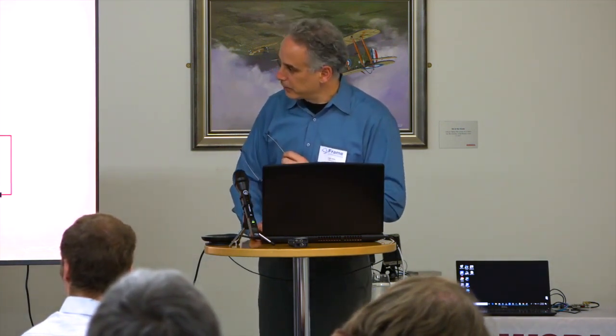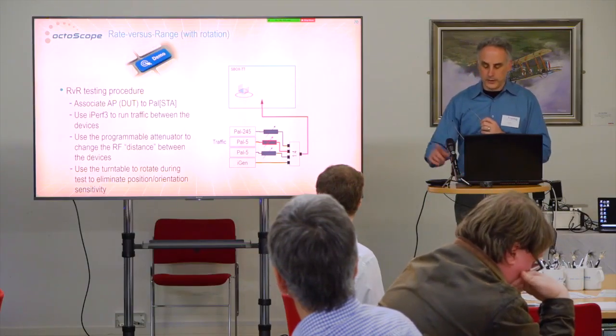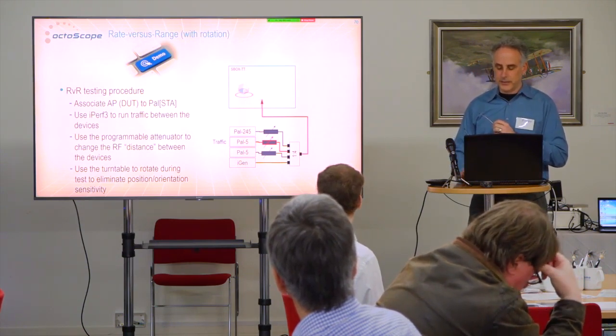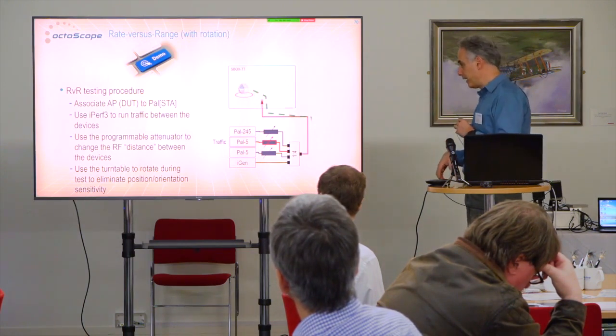So what we're going to show you, just to end the day, is a really quick test where we go back to the beginning, the rate versus range test. But this time we're just going to add the turntable into it. So you can see it look like that.